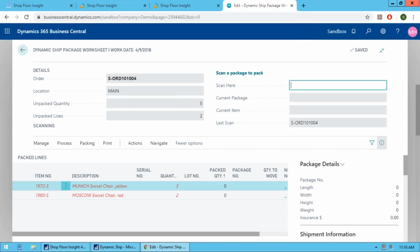But again, I'm going to do this the most complicated way possible, where I tell the system exactly how many boxes I'm using and what's going into each individual box. So the first thing I do is, guess what? I scan a command that says, create a new box for me, because I don't have an existing box I want to pack. I want to start a brand new box. So I scan a command and it brings up this box number 149 for me.